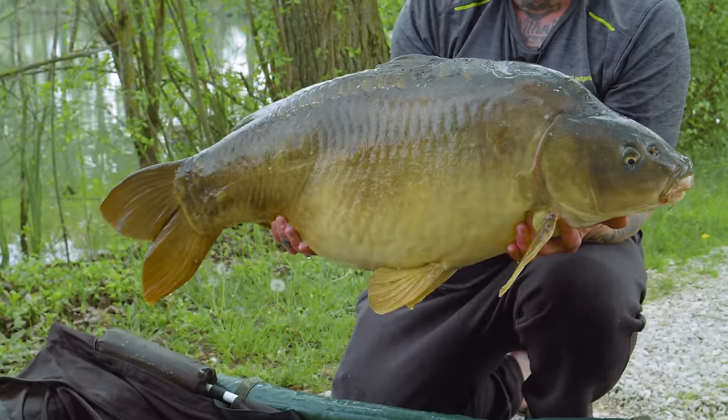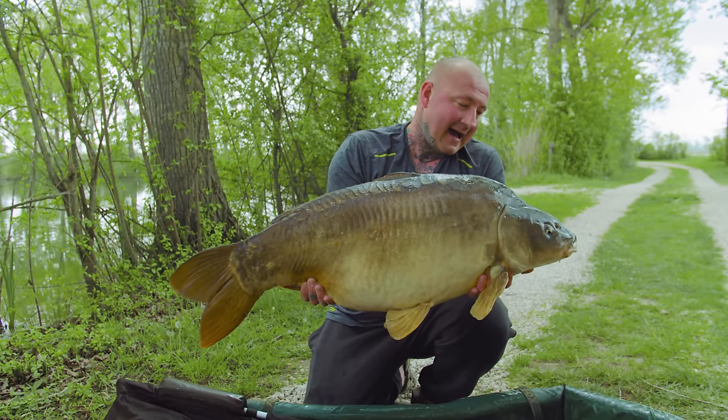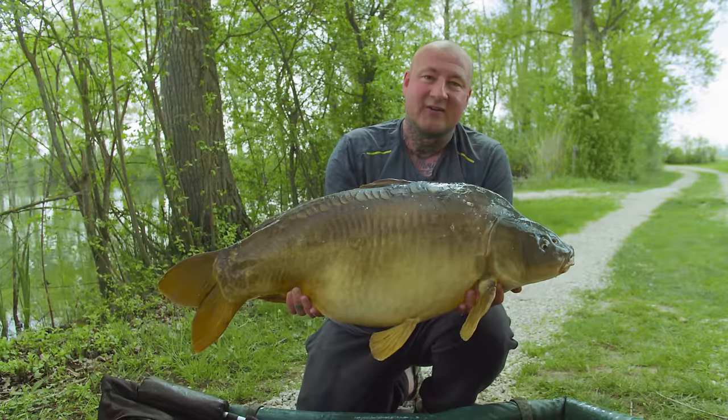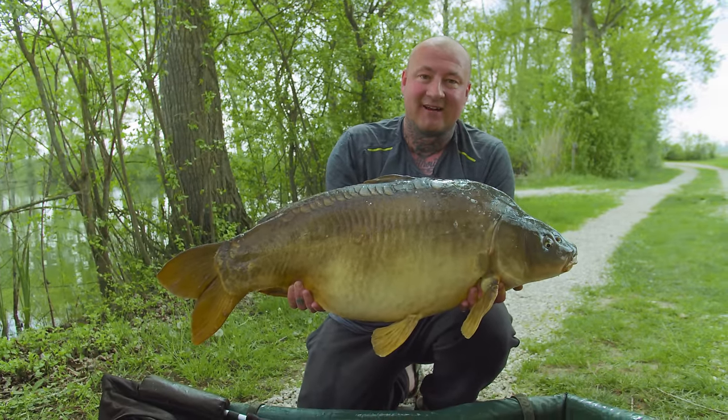So here we have it, the first proper one of the trip. 38 pounds, 6 ounces. Absolutely buzzing to get off the mark. And it just goes to show, with the right approach, a couple of grains of corn, cast at feeding fish, great result.